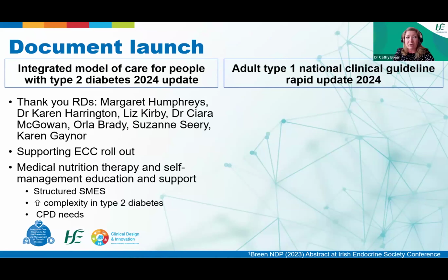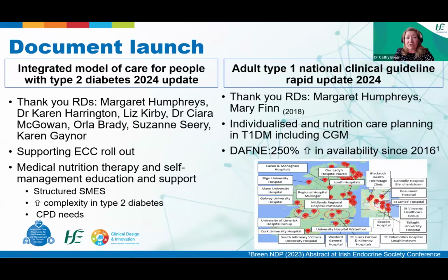In relation to the rapid update of the Type 1 National Clinical Guideline, I'd like to thank Margaret Humphreys and also Mary Finn, who were involved in the original work. This guideline again continues to recommend individualised nutrition care planning in type 1 diabetes, including CGM, which has become a key part of data interpretation in medical nutrition therapy and in DAFNE.